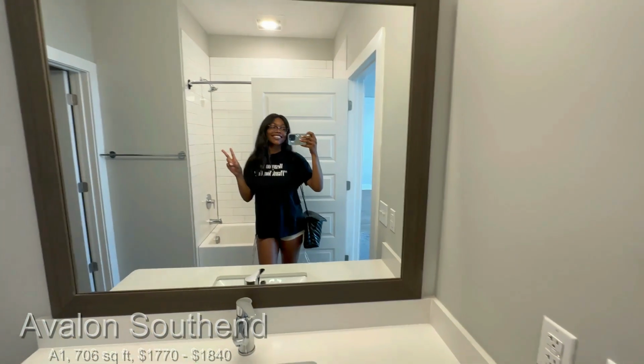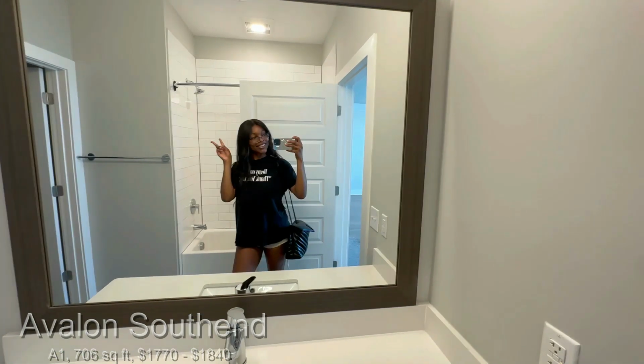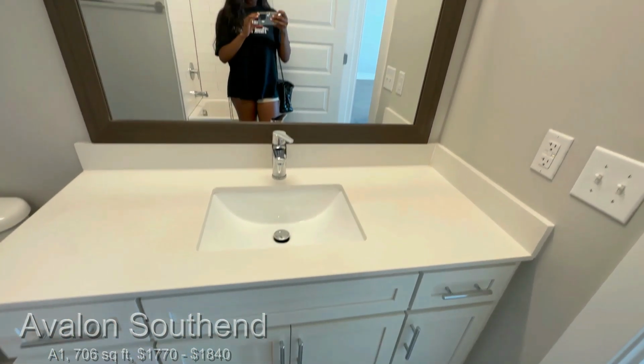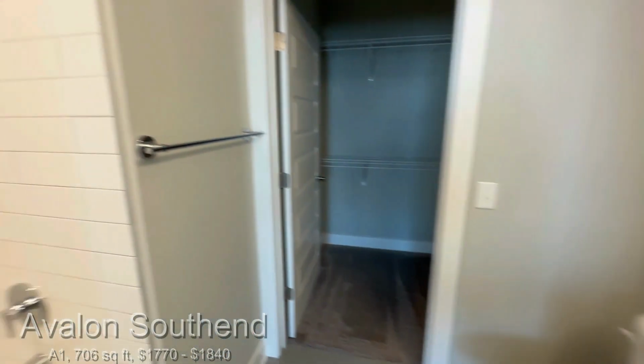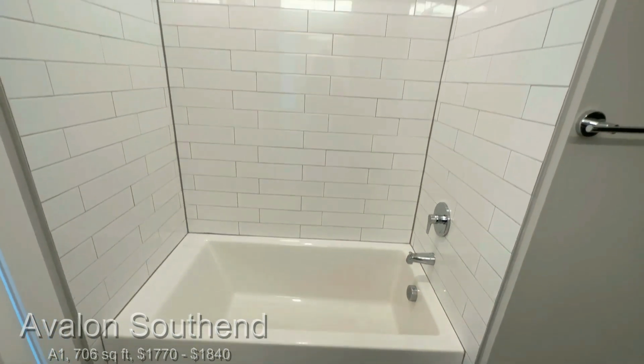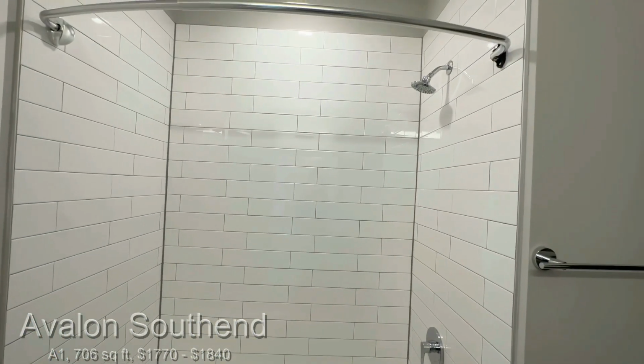Here is our bathroom. So this bathroom comes with a bathtub, not a standard shower. I believe it just depends on which unit you get. Some come with bathtubs, some come with showers. But again, we have this white tile backsplash as well as just white cabinets and a white tub. So nice and bright inside of the bathroom.